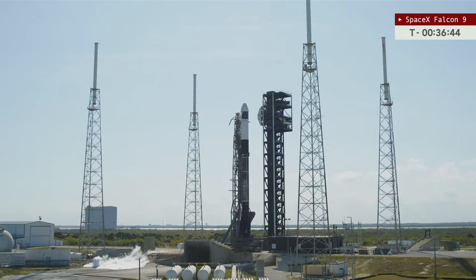And although we're not hearing the countdown loops at the present time, you can hear the sound of venting at the launch pad. We are getting audio from SpaceX's cameras at the pad. Can hear some venting there. You can see the signs of vapors forming on the ground support equipment.